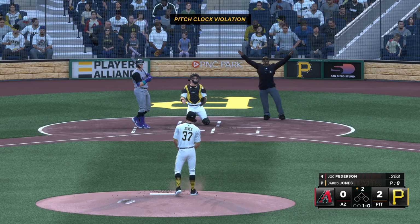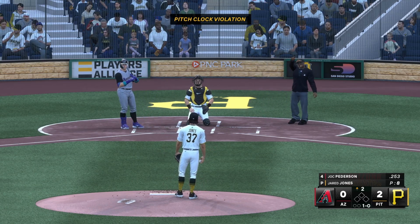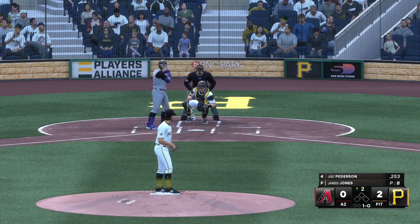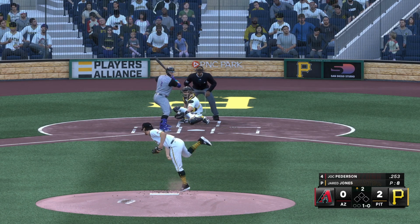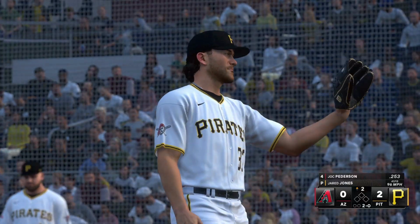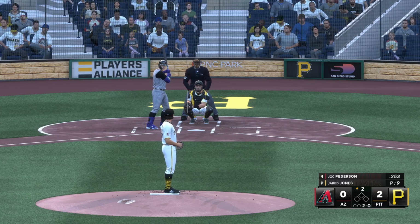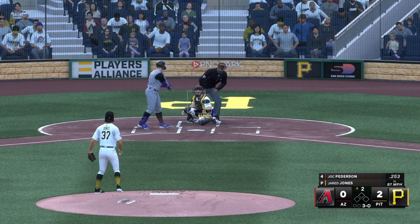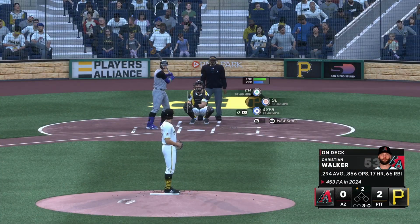Oh, and they're going to tag the pitcher with a pitch clock violation. That's an automatic ball. The pitcher must begin his motion before the pitch timer runs out. We're looking for a little more urgency out there. That's down and in. Some guys don't like not being able to play defense because it helps them to stay in the rhythm. So for him to be the DH, we'll see if he gets a routine together. That one missed.